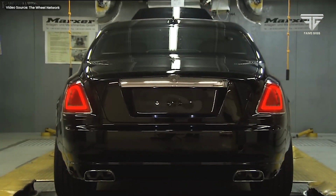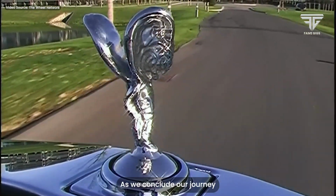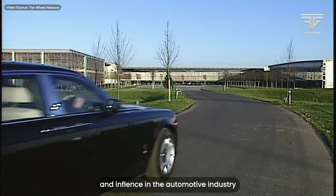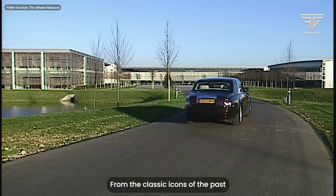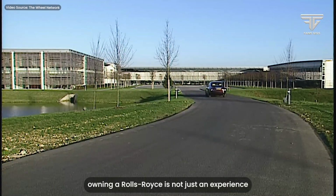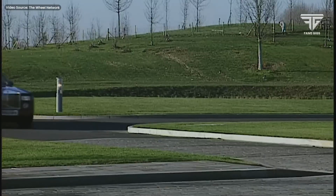As we conclude our journey, we reflect on Rolls-Royce's remarkable legacy and influence in the automotive industry. From the classic icons of the past to the modern-day marvels, owning a Rolls-Royce is not just an experience, it's a legacy.